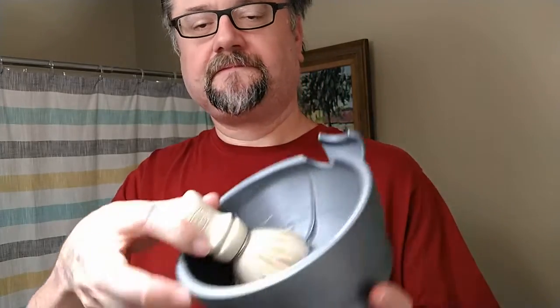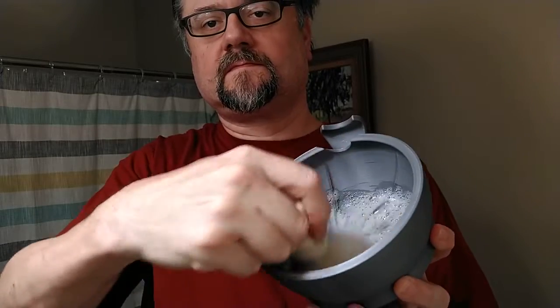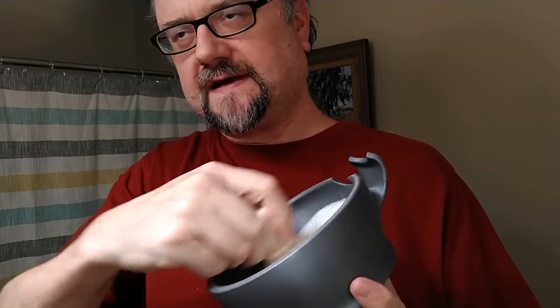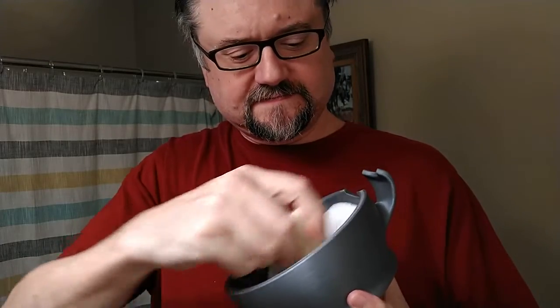And I do let the excess water that does contain a little bit of soap drain out into the lather bowl. Sorry about the noise. So often I am able to make 6 or 7 passes of lather with those 10 swirls.